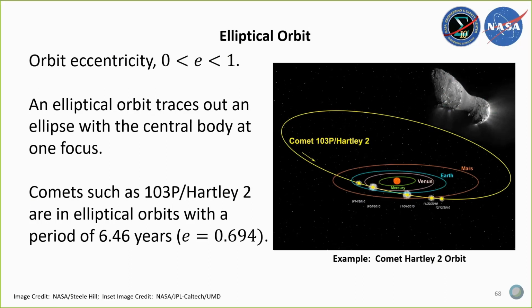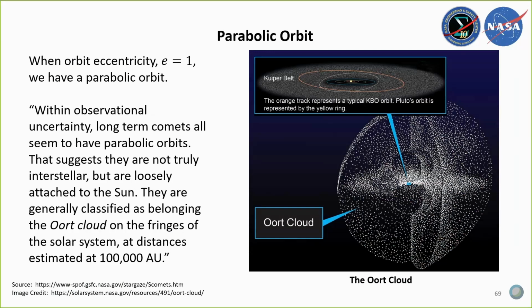If you are into astronomy, you can go out and look at comets, and many comets are in elliptical orbits. This is where the eccentricity is greater than 0 but less than 1. And it traces out an ellipse with the central body as one focus. So for comets, the sun is the central body. As an example, Comet 103P, P meaning periodic, Hartley 2, is in an elliptical orbit, and Comet Hartley 2 has a period of 6.46 years. And if you want to know what kind of eccentricity that comes out to be, it's an eccentricity of 0.694. So it's very, very far away from a circular orbit.